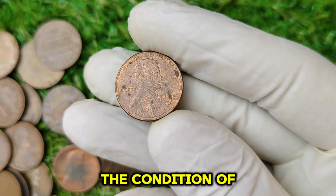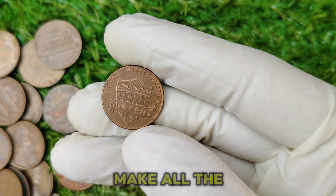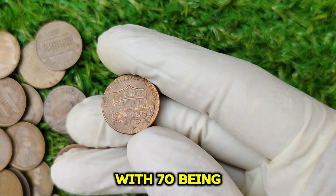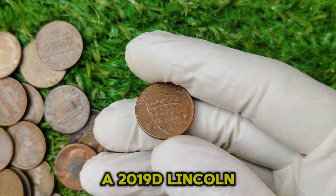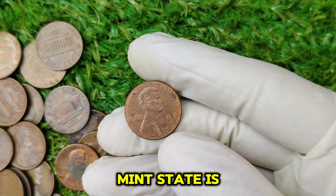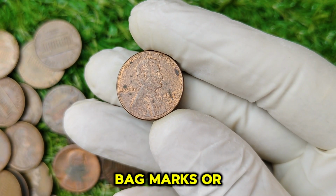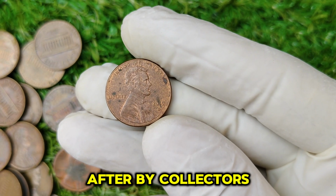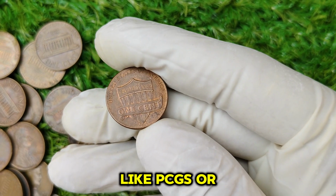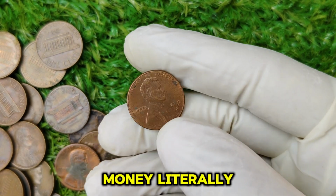First up is the condition of the coin, also known as its grade. In the world of coin collecting, the grade can make all the difference. Coins are graded on a scale from 1 to 70, with 70 being a perfect, flawless coin. A 2019 D Lincoln penny in MS67 or higher, mint state, is considered rare. Coins that are pristine with no scratches, bag marks, or discoloration are incredibly sought after by collectors. If your 2019 D penny has been graded by a professional service like PCGS or NGC and comes in at MS67 or higher, you're in the money, literally.